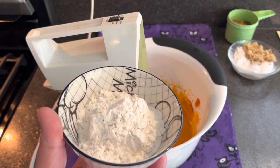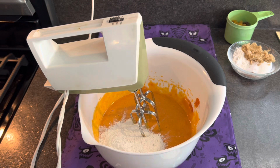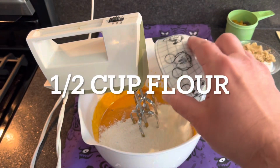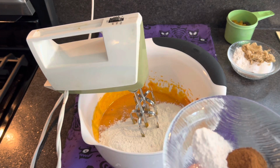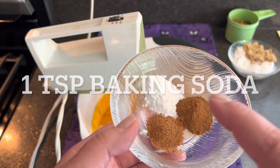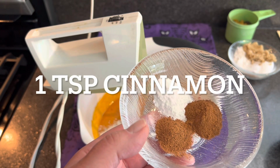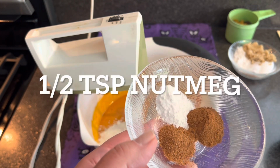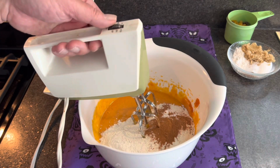We're going to add 1/2 cup of cake flour, and then 1/2 cup of regular flour. And to that, also 1 teaspoon of baking soda, 1 teaspoon of cinnamon, and actually a 1/2 teaspoon of nutmeg. Mix that until it's combined.